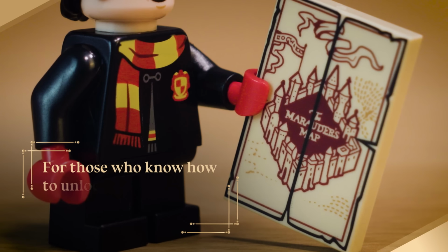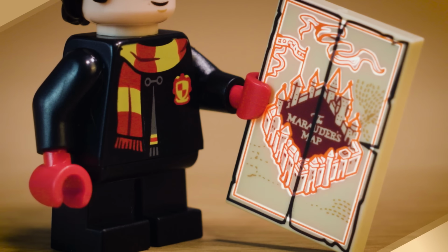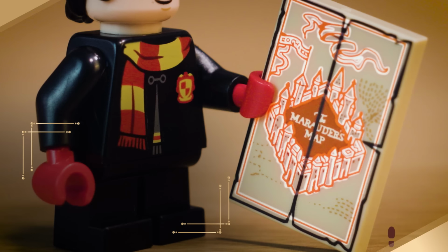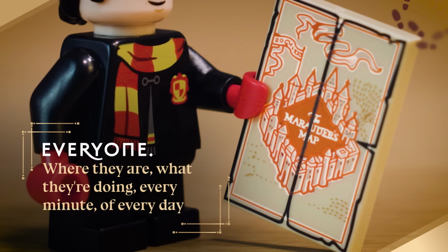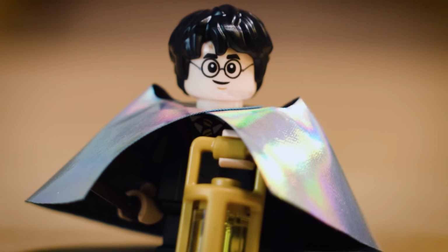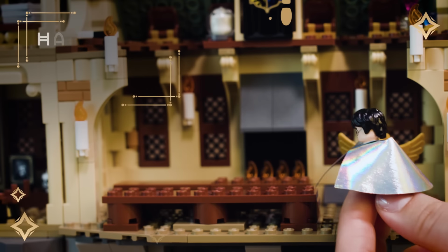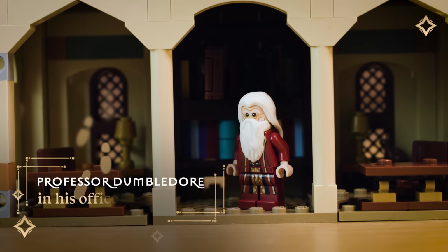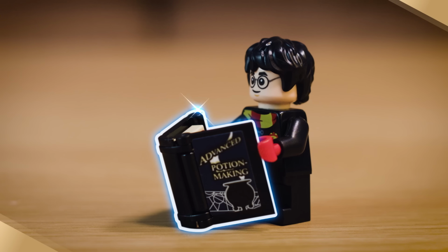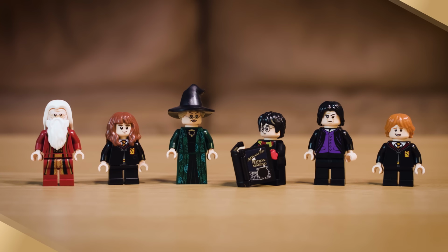For those who know how to unlock it, it's actually an enchanted map. As Fred and George Weasley explained to Harry, it displays everyone, where they are, what they're doing, every minute of every day. Brilliant. It shows Filch trying to catch students out of bed, Harry sneaking through hidden passages, and even Professor Dumbledore in his office. Or have a peek in this mysterious-looking copy of advanced potion making. We wonder who that could belong to.